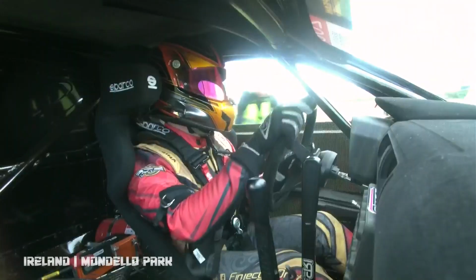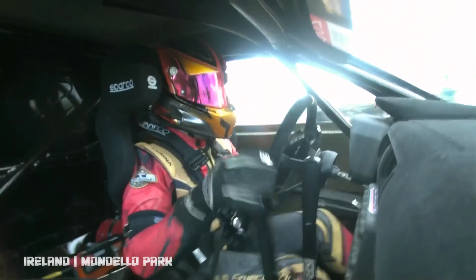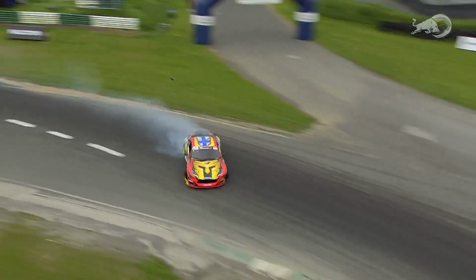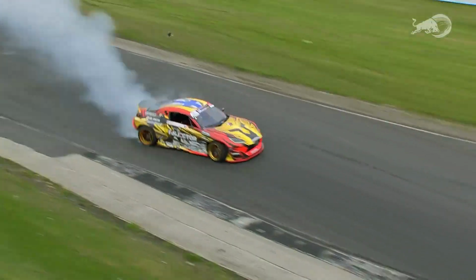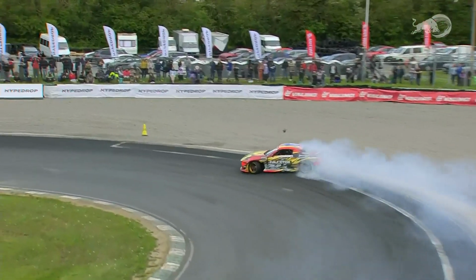GR86 Toyota with a 2JZ Toyota Supra engine underneath the bonnet as Juha powers through the gears, big clutch kick to initiation, dials on the angle. Accident in practice from what I've been told, and shy on outside zone 3 now as he makes his way into outside zone 4. On the throttle he goes.